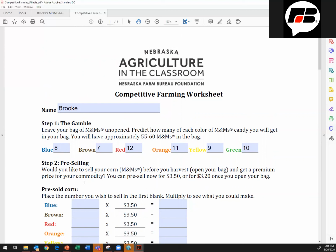So do you want to sell your corn or your M&Ms before you harvest, before you open your bag of M&Ms? This will give you a higher price, which in return, we can pre-sell our M&Ms for $3.50 or for $3.20 once we open our bag. We want to sell at a higher price to make more money in the long run.